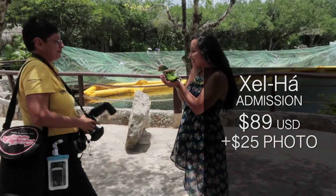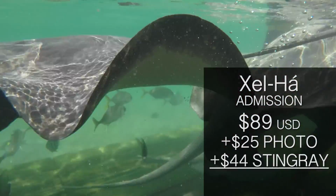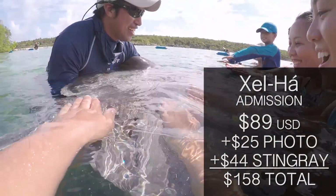We also did the photo option where you scan your bracelet right before you do something and it'll take a picture of you. And a stingray encounter, which is $44 per person. It was honestly pretty interesting, and for the girls, that was their favorite part of the trip. And finally, we went to a cenote in Tulum, which was $10 per person.